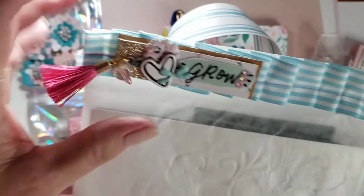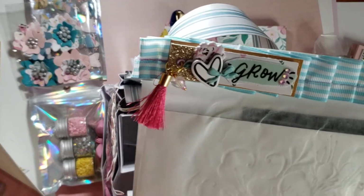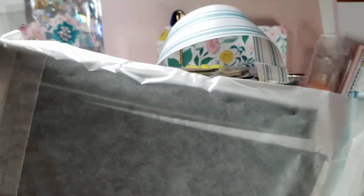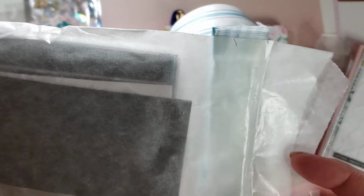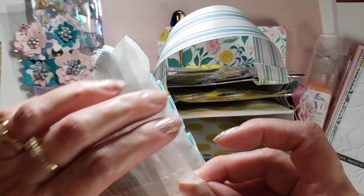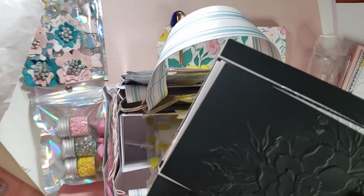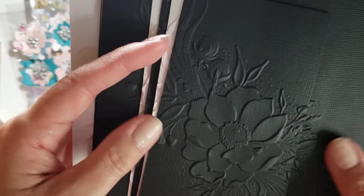And then here it says grow, and there's another tassel, another one of these little embellishments that she created for me. Oh my gosh. And she's made the ruffle trim, and it's in a glassine bag. I don't know about you, but glassine bags always make me think of donuts. Oh my gosh, more cards.